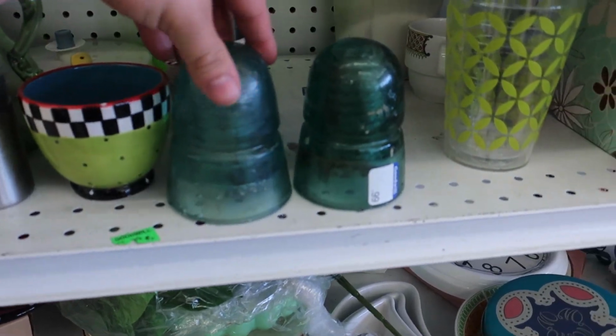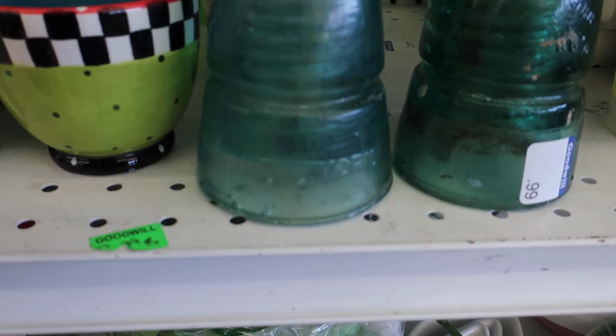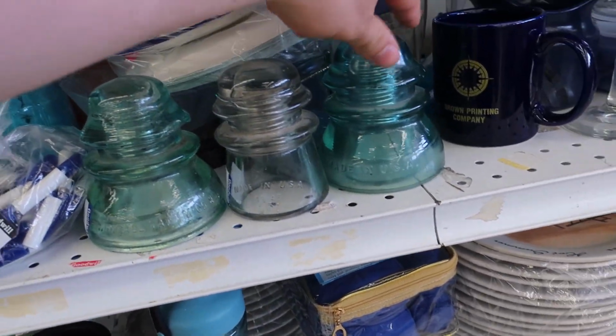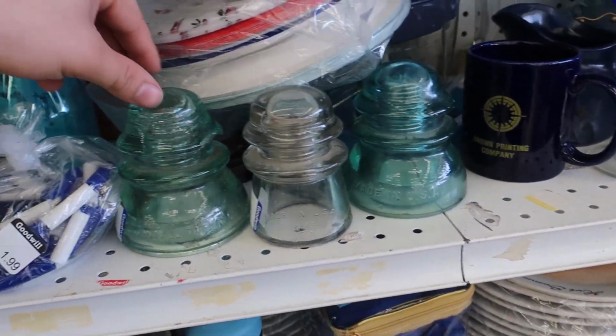Just like I said at the other store here, here's some more insulators. You're going to see a lot of them. These ones even have nice bubbles in them and are marked New York, but they are just so common that they're a no-go. There's even some more right over here. No purple ones though. But man, I have seen piles the size of tractor trailers of these things. I'm not even kidding.